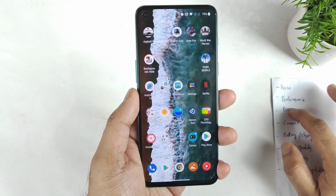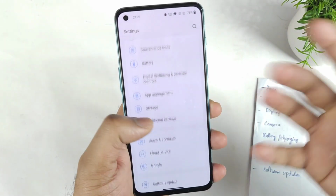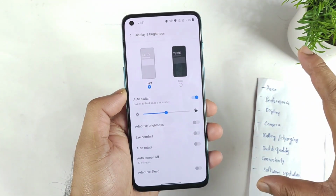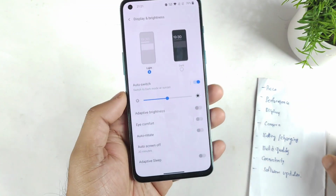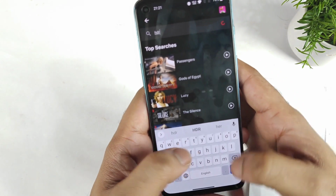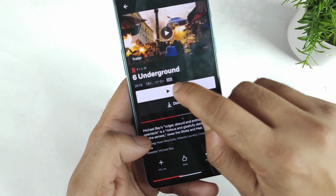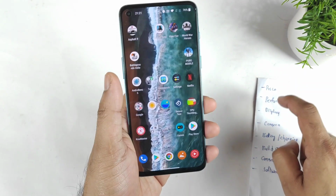So next thing is the display. How is the display quality in the OnePlus Nord 2? There are no major complaints and nothing very special in terms of the display. I mean, there is no green tint issue, no black crush issue, but there will be a flickering issue sometimes. But apart from that, there are no major problems. And the Netflix HDR is not supported. HD is supported, but not HDR. Yes, HDR is still not fixed in the OnePlus Nord 2, so you'll get only HD content, not HDR content, on this device.